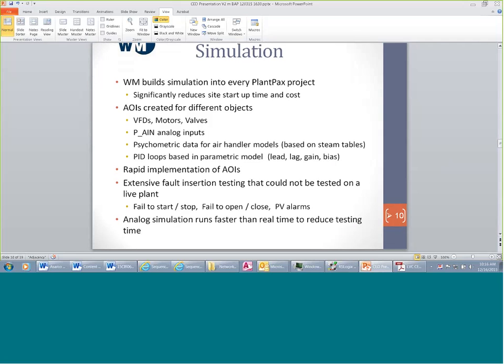scenario. And typically, we're not trying to make a flight simulator. We're making a simulation to test the control logic. So we typically run the analog simulation faster than real time to reduce our testing time.